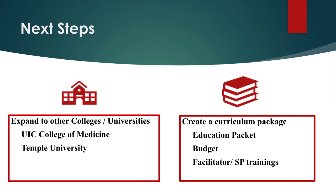So our next steps, which we have started this year, first is to expand to other colleges and universities. So fortunately we have Temple, or unfortunately, because Sue Kilroy left UIC and went to Temple. We're still not happy about that, but we're happy for her. We've been at least trying to get participation from the UIC College of Medicine. My own idea was that we will try to get this to all 7 healthcare colleges here at UIC and get participation across our entire West Campus.